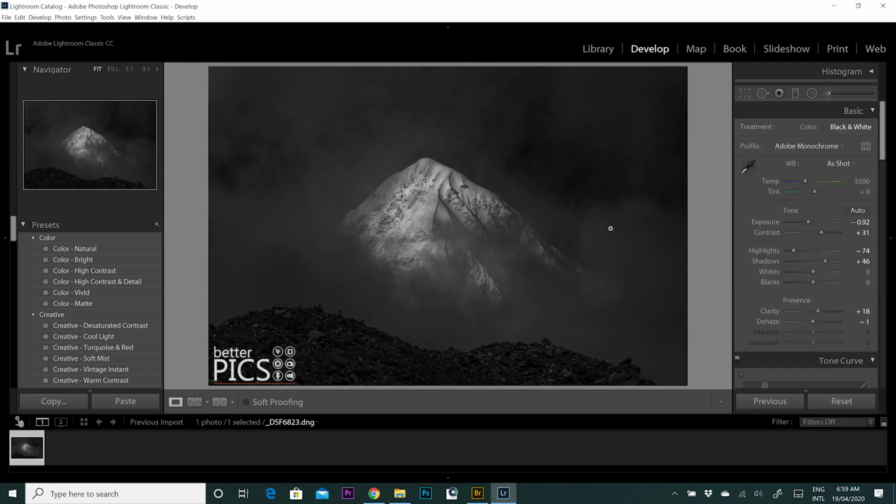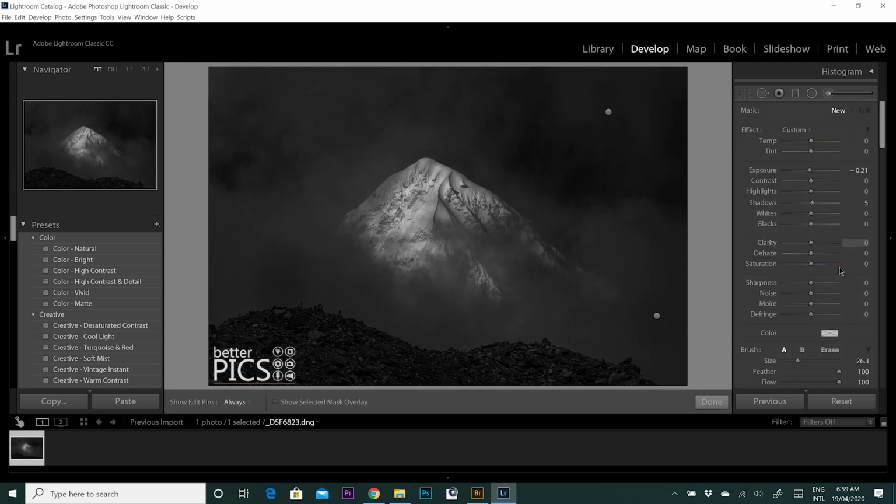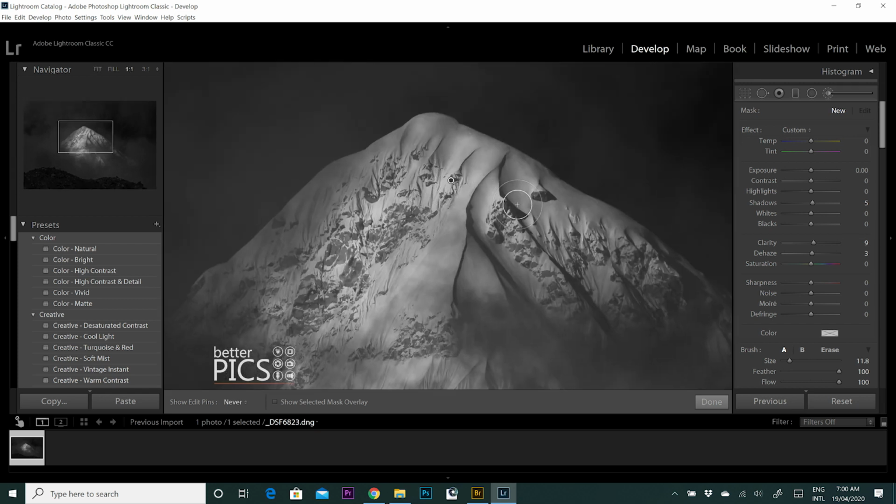So yeah, I'm pretty happy with where that is at. That's looking really nice. Let me just make some further adjustments, a little bit more. What I am going to do is just go back up to my adjustment brush. I'm just going to reduce the size of the brush itself, put the exposure back to 0, and I'm just going to put a little bit of clarity and dehaze onto that adjustment brush, and I'm just going to paint in a little bit of that clarity and dehaze onto the actual peak itself.